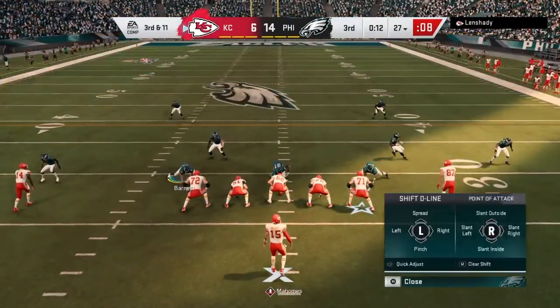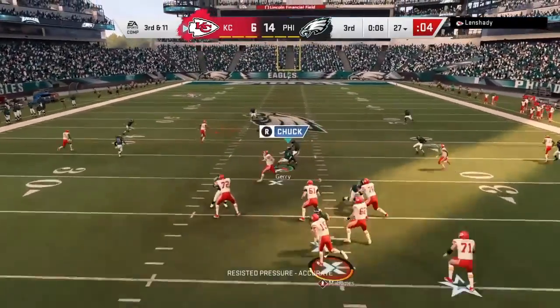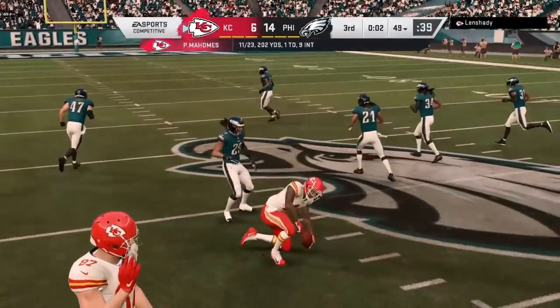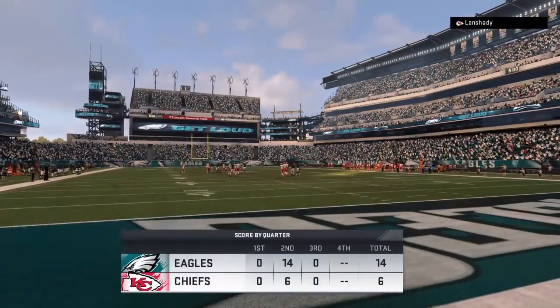The last catch took him 2 yards in the wrong direction, so now what can they do on 3rd? Working from the gun, Mahomes. Over the middle, he's got Watkins. And they nearly get this all the way to midfield. Mark him down at the 49. 21 yards there on 3rd down.